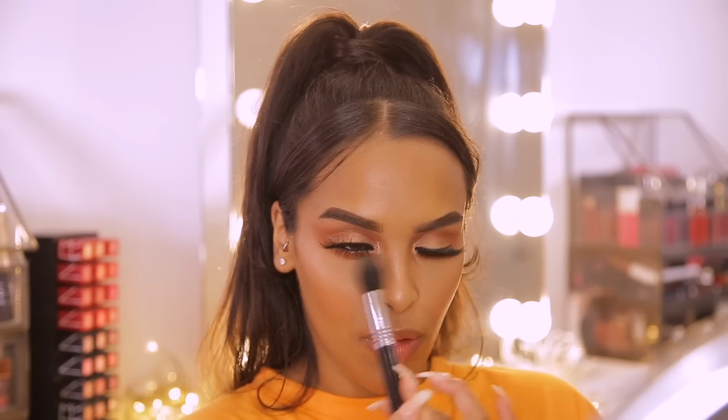It's just more of a sheen, and it's not blinding at all, and it works really nicely on the nose as well. It doesn't look like you've popped on highlighter. It literally looks like I'm just a little bit dewy. I'm gonna pop on a powder blusher on top of the cream.